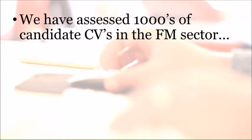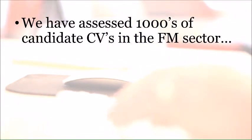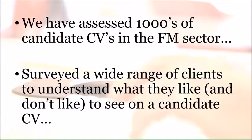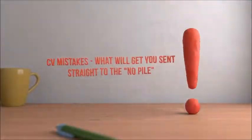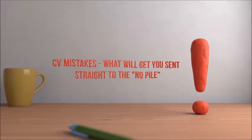The team at Maxwell Stephens have assessed thousands of candidate CVs, so know exactly what makes a CV stand out, as well as what will send a CV directly to the no pile. We've also carried out research with a range of clients to get a proper insight into what makes a CV successful or not. First off, we'll see what sends a CV directly to the no pile.